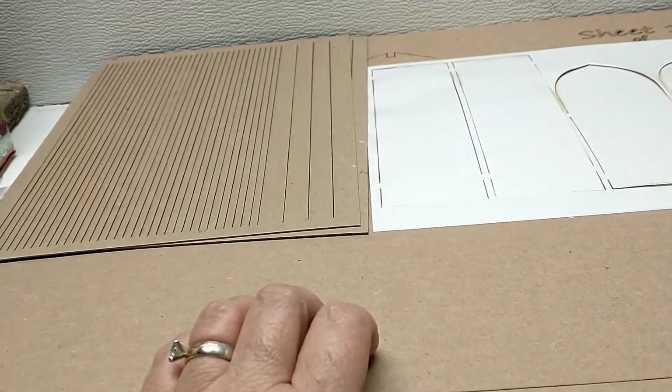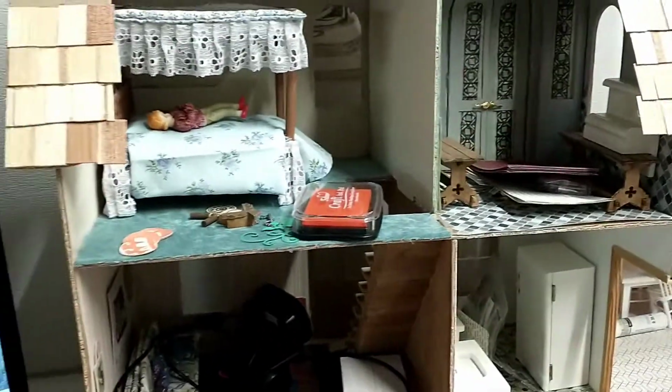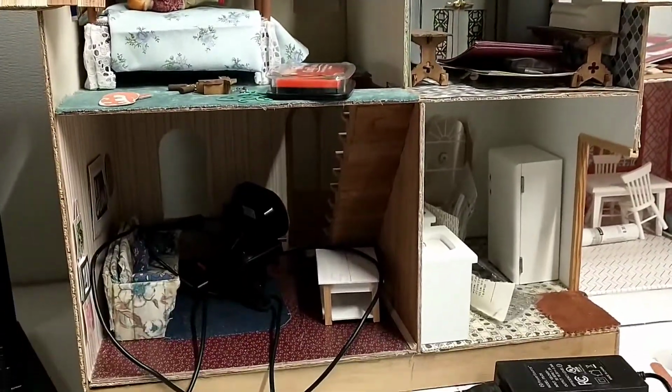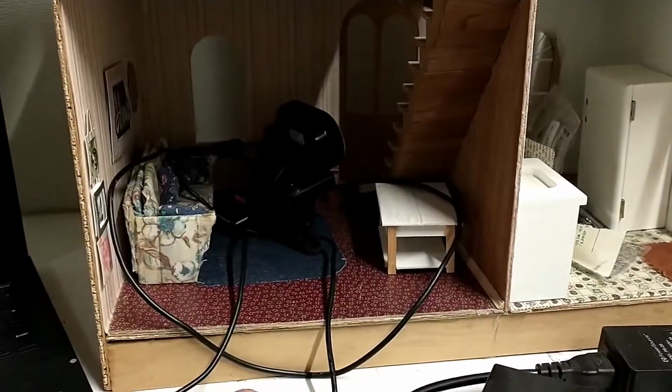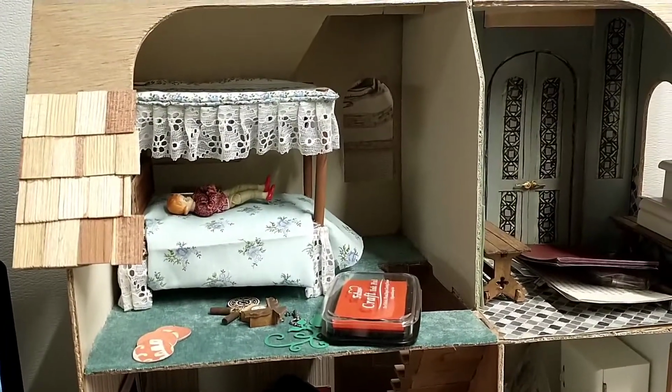I've been super busy. And let me cover my mess as we turn around. Bada bing, bada boom. Look how I have not done anything with the Arthur. I've got my camera in there. It's just been kind of a battle, guys.